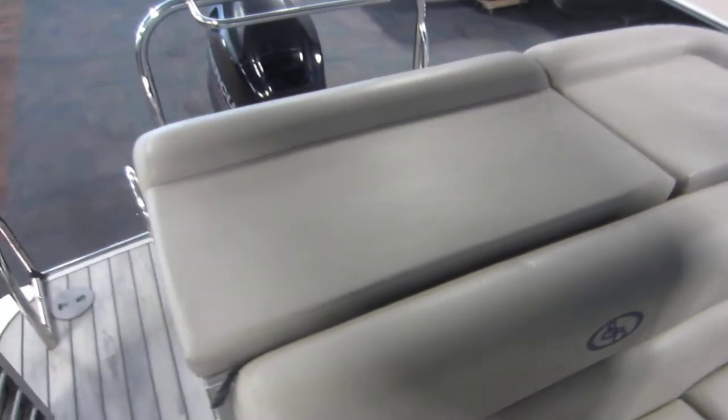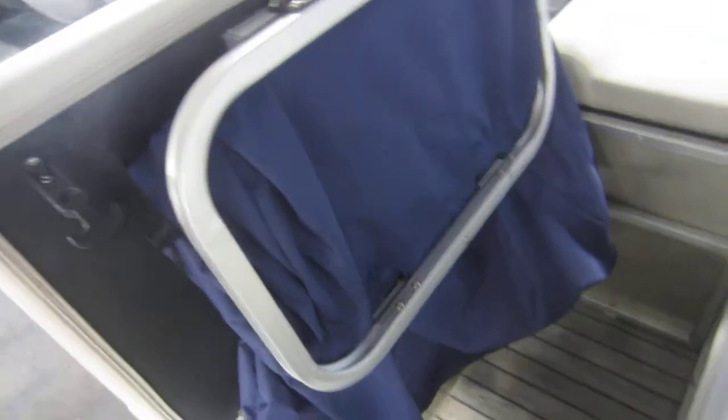Stern padded sun deck with understorage and a changing room with privacy curtain.